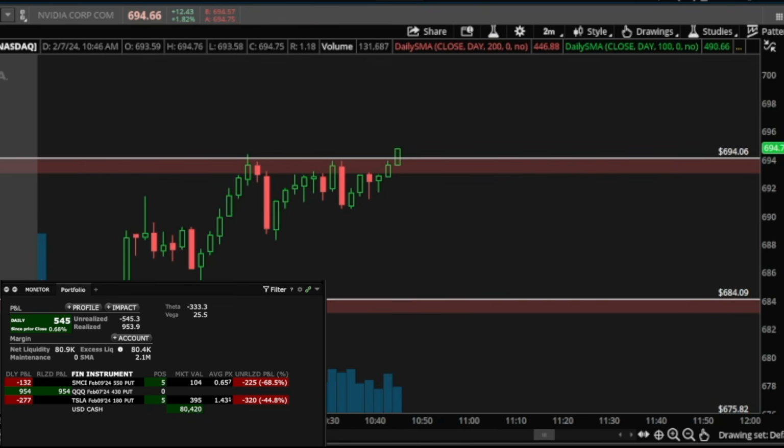All right, NVIDIA's over. Let's look at it. Let's look for a nice hold above. AMD could be a long off 170. NVIDIA not loving that wick. I'm still waiting for something cleaner there. Yeah, that's still a no trade on NVIDIA.